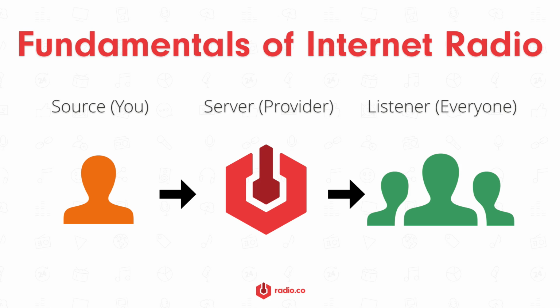Breaking it down, there are three basic stages when it comes to internet broadcasting. The source, which is you. Your computer mixes audio in. This can be live voice or music. Then it converts it into a stream of data packets, which are constantly sent to the server.